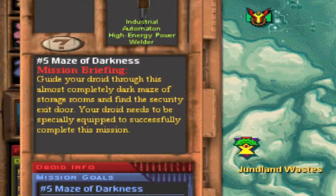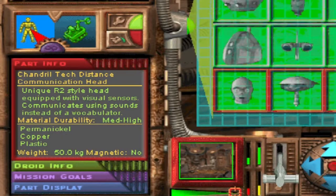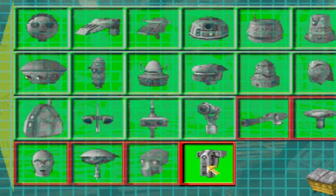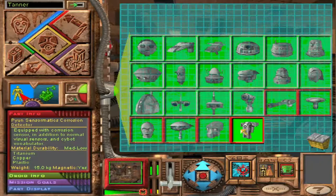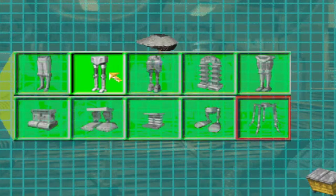I always dreaded this one as a kid, actually. I'm gonna do it. Visual sensors. I know that this would work, but it might not count it because it's a corrosion sensor, not a light sensor. But from memory, you can still see it, but I think I will do this. Legs.